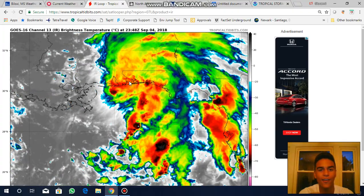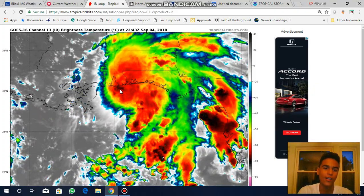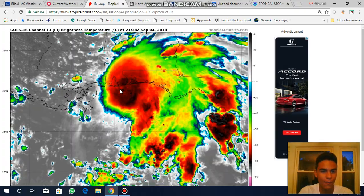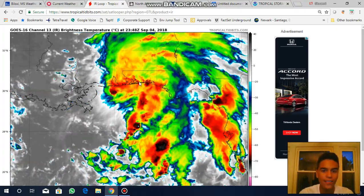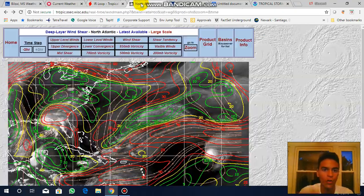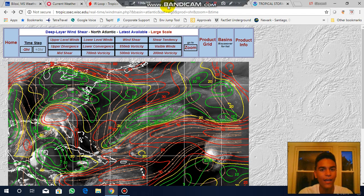But don't get me wrong, it's certainly possible. I wouldn't be surprised if it does. But based off of what it's looking like right now, I don't think it's going to strengthen into a hurricane, because I just feel like the lack of thunderstorm activity we're seeing as of recently, and this ongoing wind shear that's just to the northeast of this storm, like I'm going to show you right now, you can see that the storm eye is right around here, and those red lines represent the stronger, more unfavorable wind shear that's basically shearing away most of the thunderstorms from the center of circulation.